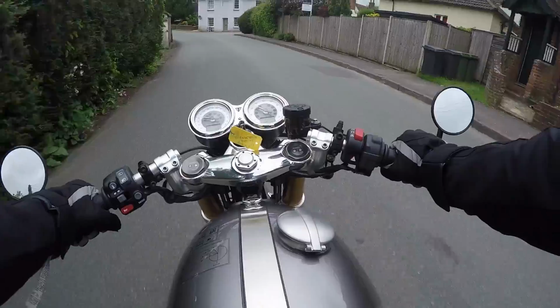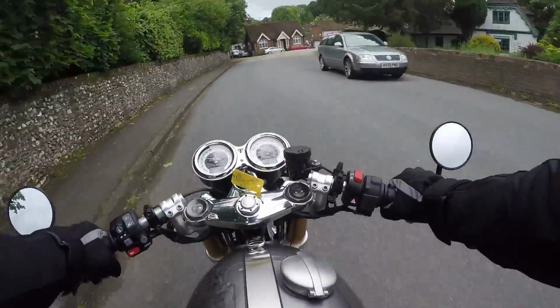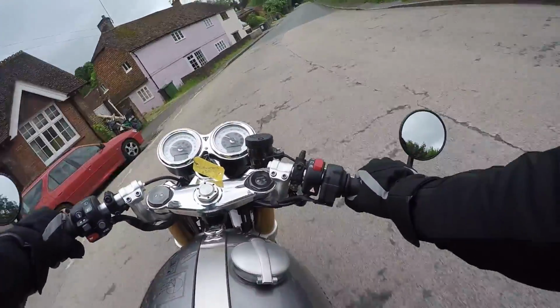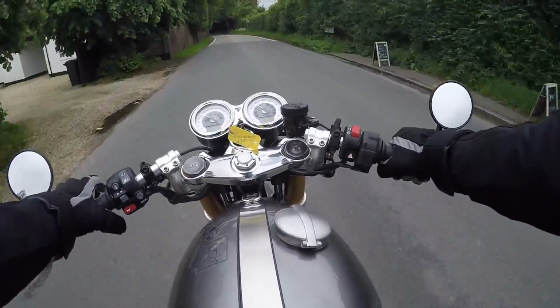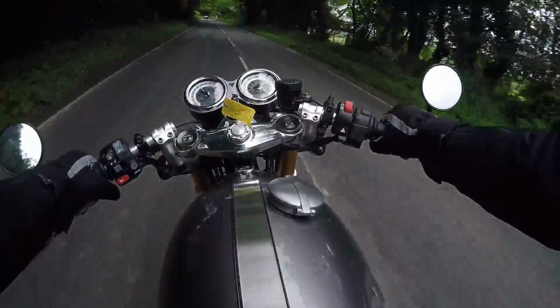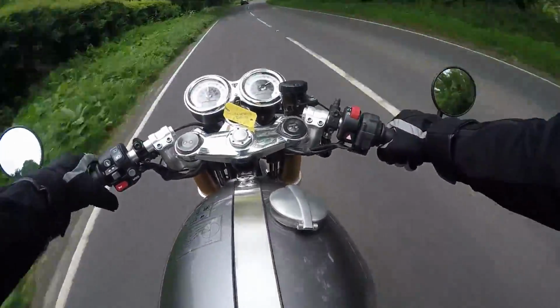The handling, the cornering is actually really light. These clip-ons, I'm not used to riding with clip-ons. I think I've said it before when I've taken out the sports bikes. It takes a bit of getting used to, but yeah, they do actually help quite a lot. Okay, so let's get it down into second and give it some. Oh, that sounds amazing.